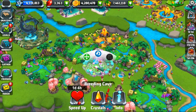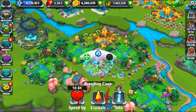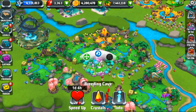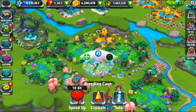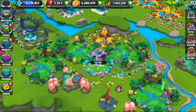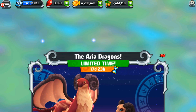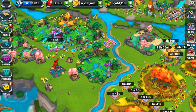Every time I'm like, there's no need to add a crystal, I kind of have this little glimmer in my gut that maybe I should add a crystal, and then I don't. Every time I regret my words, because look at this. In 1 day and 4 hours, we shall end up having a mystery dragon. Probably the Arya dragon, actually. That's gonna be so useful to be able to get the Zodia dragon with so much time left on it.